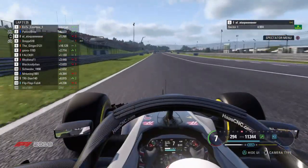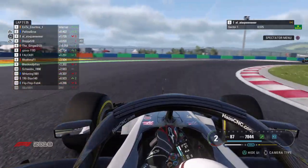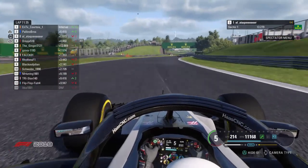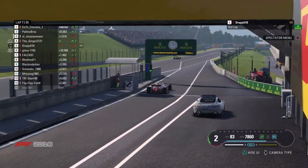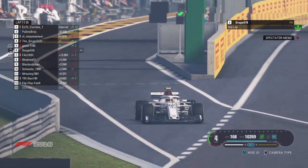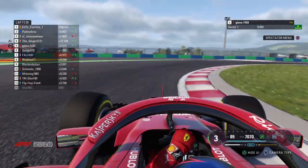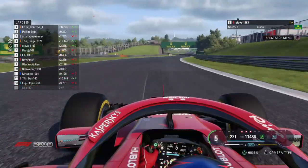Al-Attaqer already closing up to the top 2 who haven't pitted yet, while Al-Attaqer has gone in for an earlier pit stop. And Dropier going out of the pits, seems right behind Giova, who manages to get that place after pitting himself as well.